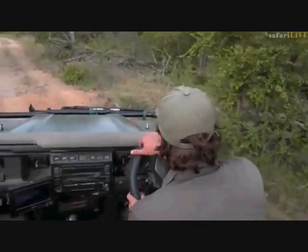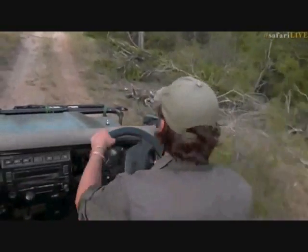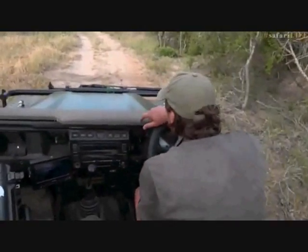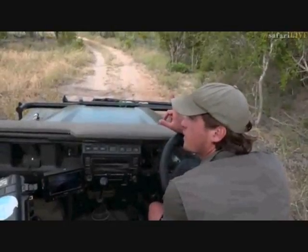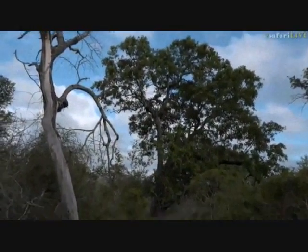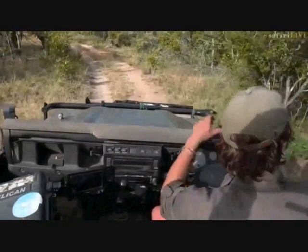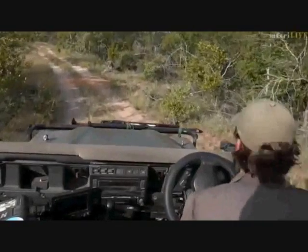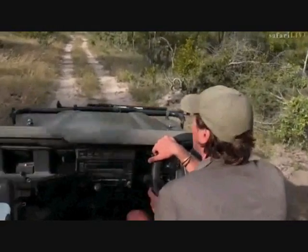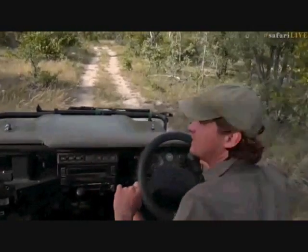Now, strangely enough, this is the area where the cubs were born. A little bit further down this road. Thought I heard something. Nope. Well, we're going to keep searching for these leopards, and while we're doing that, let's go back to that beautiful cheetah.